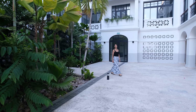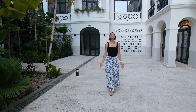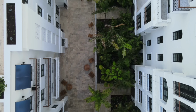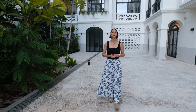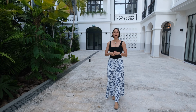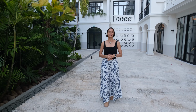Today, we're going to talk about the crown jewel of Casco Viejo, Santa Familia. This is a project that took so many years, from the initial all the way to completion. We're going to be talking about what made this amazing project happen, from conceptual to delivery of this amazing project, Santa Familia.